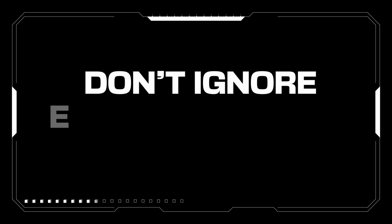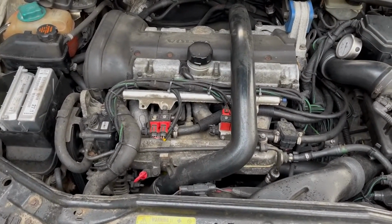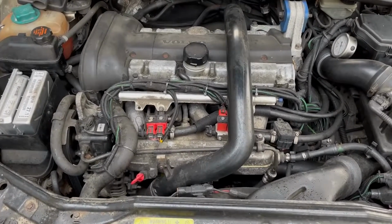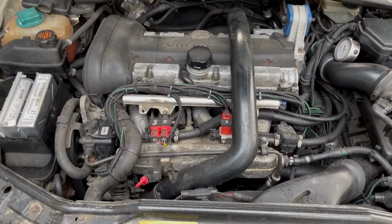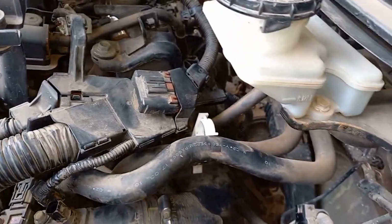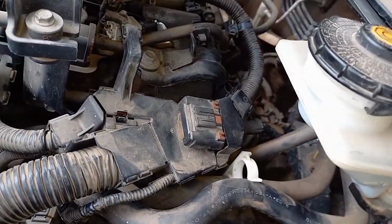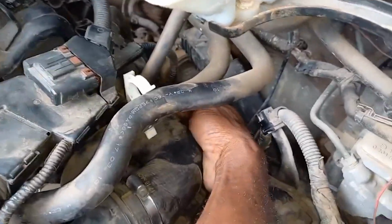If your car starts making unusual noises or vibrations, especially when shifting gears or accelerating, don't ignore them. These might be early signs of transmission problems that need immediate attention. Many drivers tend to dismiss minor issues like grinding, whining, or clunking sounds, thinking they'll go away or aren't serious, but in the case of your transmission, that's rarely the case.